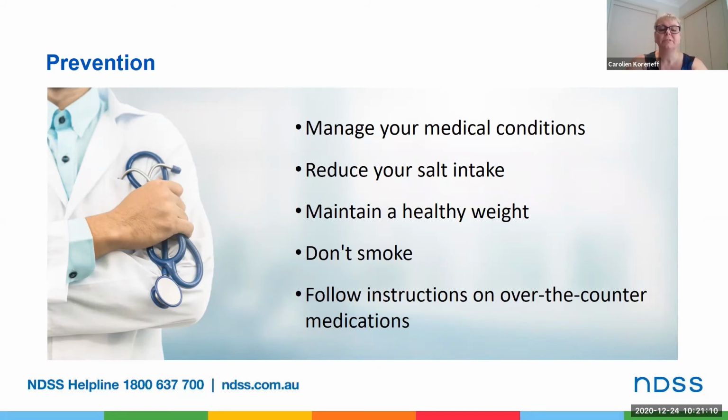Your GP prefers a GP management plan, and this will enable them to refer you to a local dietitian or exercise physiologist, whilst enabling you to get some Medicare rebates. You can, of course, also call the NDSS helpline and speak to one of our dietitians or exercise physiologists for advice. They are very experienced health professionals who can point you in the right direction.